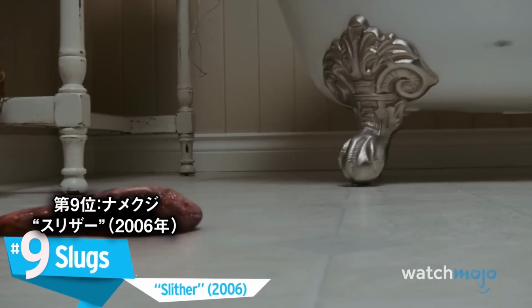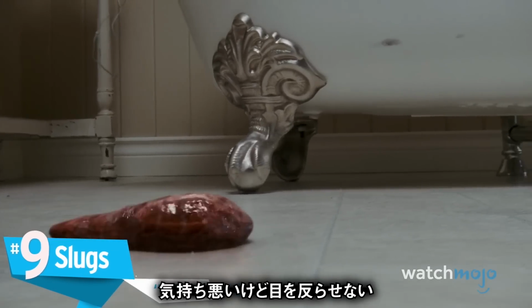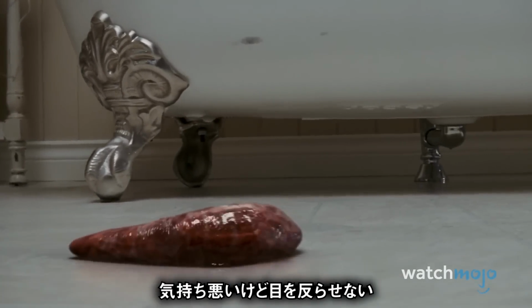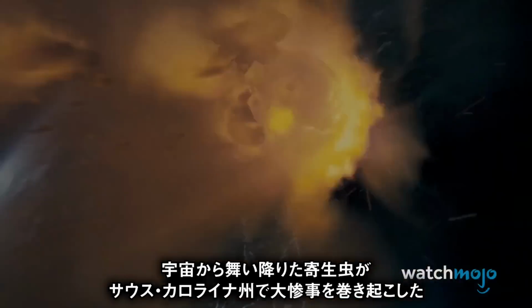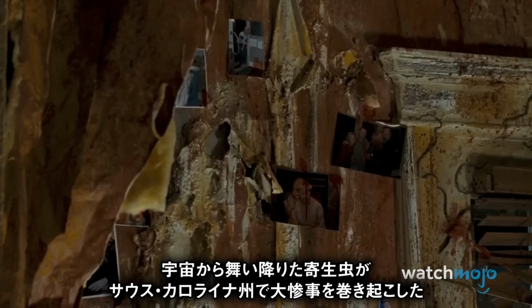Number 9, Slugs, Slither. These creepy crawlies gave us the heebie-jeebies, but we couldn't look away. When Slither's extraterrestrial parasites crash land in South Carolina, the results are extremely disgusting.